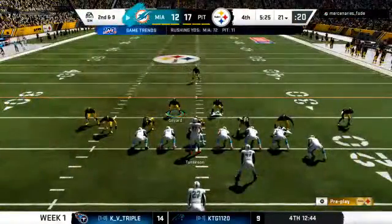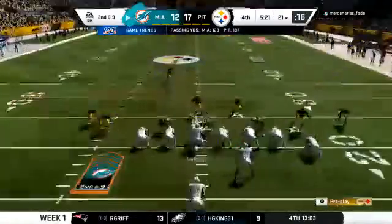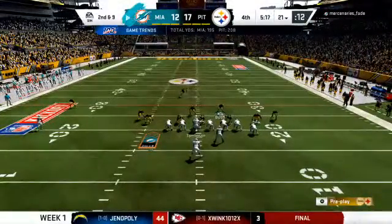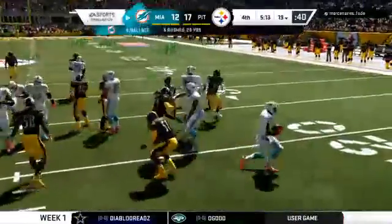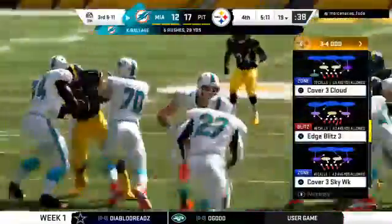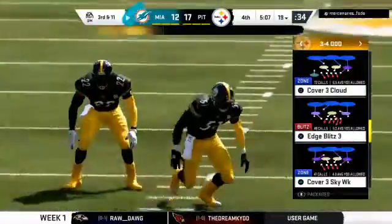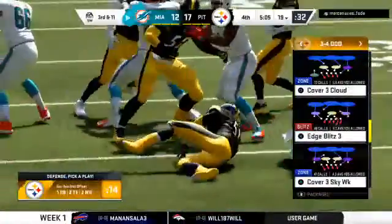2nd and 9 now from the 21. They'll run here with Blige. And he is met quickly in the backfield. Down he goes, folded like a lawn chair. He'll wind up losing a yard on the play, and that'll bring up a 3rd and 11 situation.